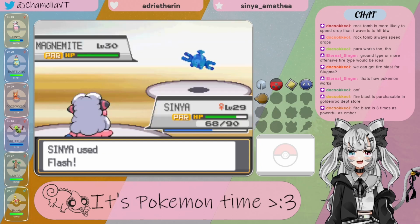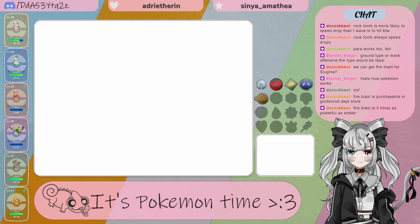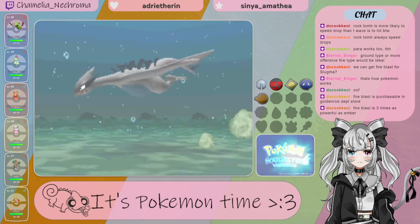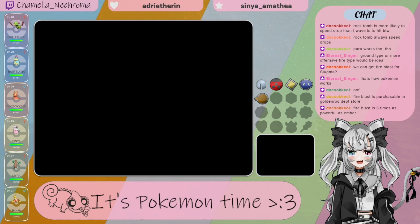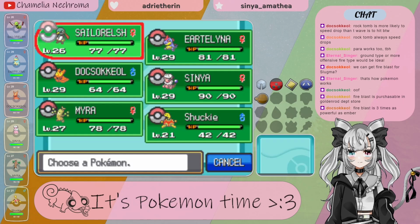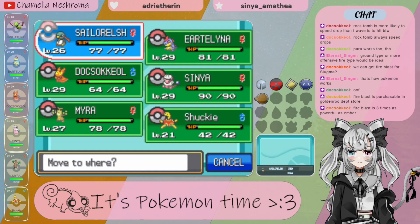Now, I didn't mean to use Flash, but oh well, whatever. Right, I'm just gonna... It's not gonna work. We can't even defeat a Magnemite. I don't think we're gonna defeat the rest of the team. I have a plan for the Steelix, the problem is the Magnemite and the Magneton. But I guess we can try buying a TM for a duck. It's worth a shot.